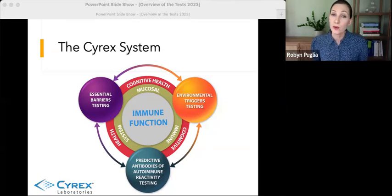Then we look at two of the essential barriers, because barrier permeability and the resultant immune system dysregulation and inflammatory cascade is fundamental for the development of autoimmunity. And lastly, we look really comprehensively at three of the four categories of immune triggers: foods, toxins, and infections. So the fourth trigger is stress and trauma, but you can't measure antibodies to that particular category.